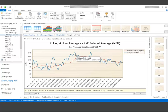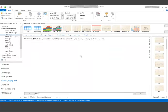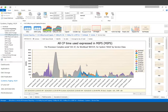And then from here, we can drill down into, say, workloads that are contributing to that CPU consumption. And perhaps this is more batch than we're accustomed to seeing contributing to a peak 4-hour rolling average. So we're going to drill down into that batch by system, and we see that it was primarily running on this system right here. And then from here, we can say, let's drill down into service class, which service classes they were, and then we could also drill down further into address space names from here. So IntelliMagic Vision gives us great visibility to quickly determine the workload elements that are contributing to the 4-hour rolling average for the selected interval.